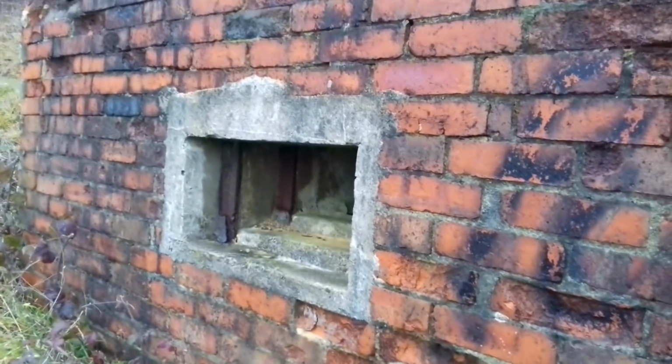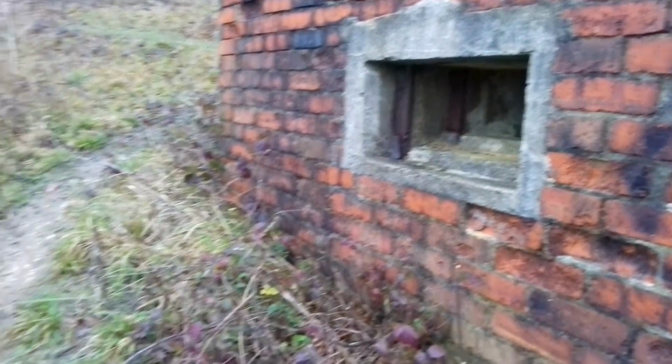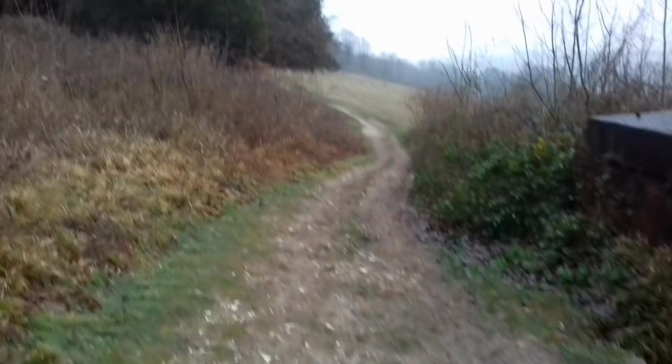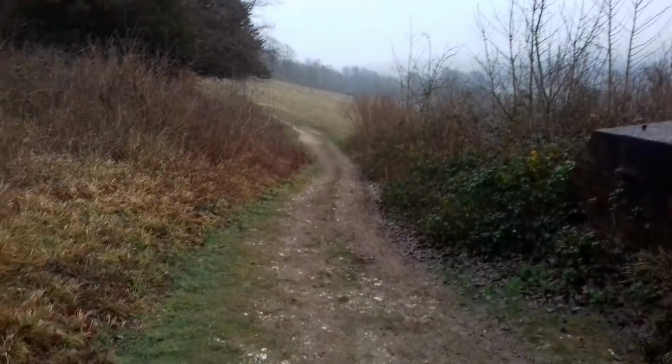You've got a lot of different types of pillbox. It's not just like one type. There's quite a few different types, and you can kind of date what era they're from based on the design. I can see another one over there. Anyway, let's keep going, because as I say, I've got to get a walk done as well. But I had to stop and have a look in here.